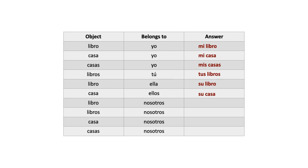Okay? Now, how about a communal book, a book that belongs to us all, right? Now we need to use nuestro, which is the one that changes depending on the gender of the thing possessed and also depending on whether it's one or more than one. So it's one libro, and libro is masculine. So I use the masculine singular form. Nuestro libro, that means our book.